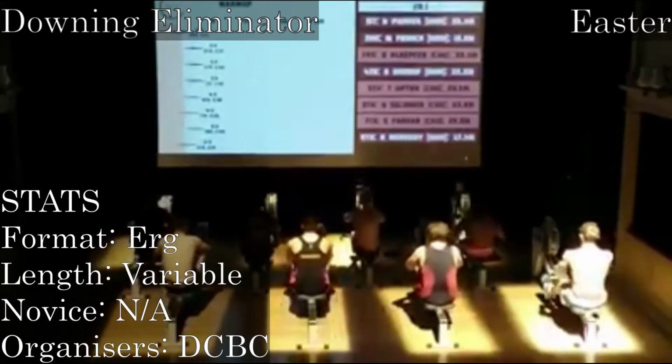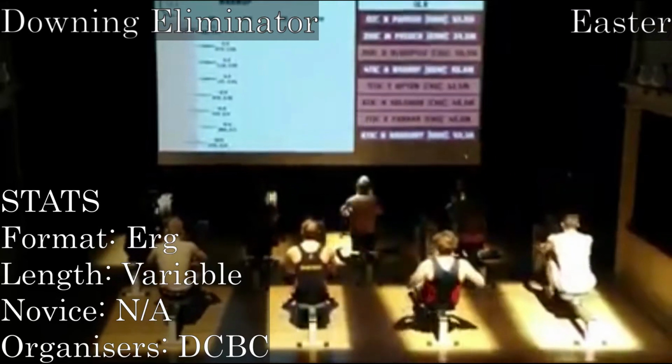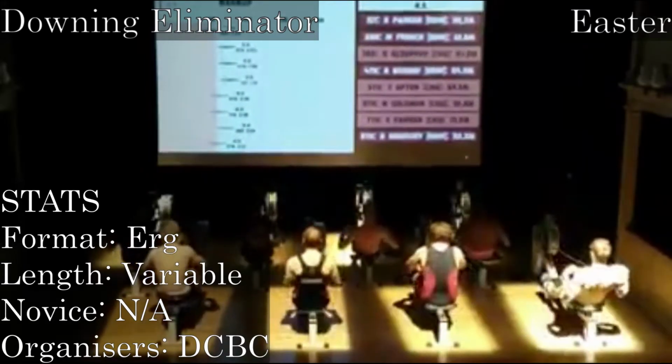The Eliminator is run by Downing College Boat Club and is a knockout-style erg competition, the only erging event open to senior crews. It is run within Downing's campus and is a fantastic display of a crucial part of the training curriculum.